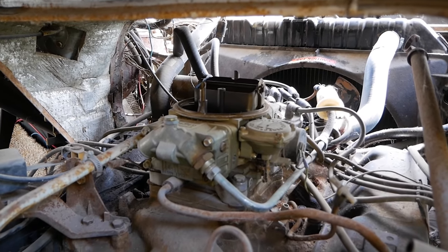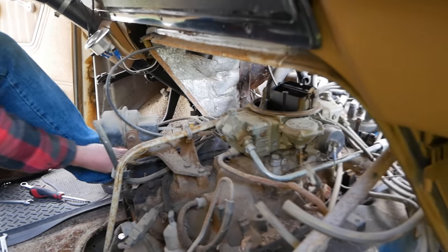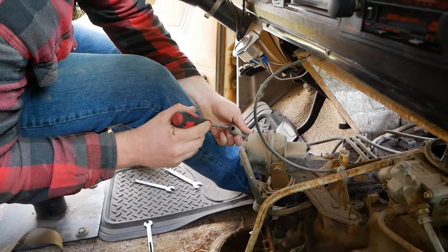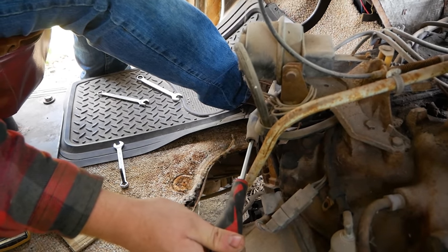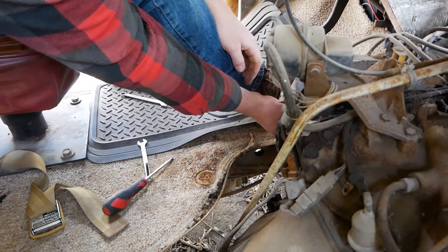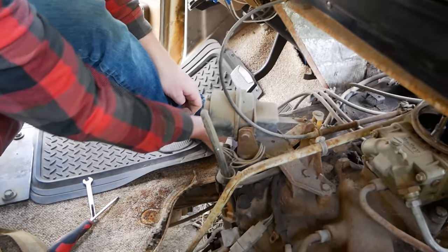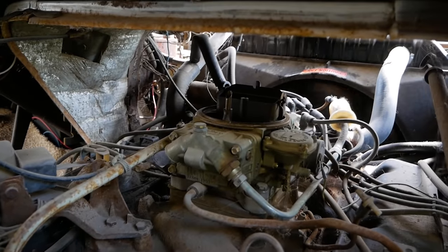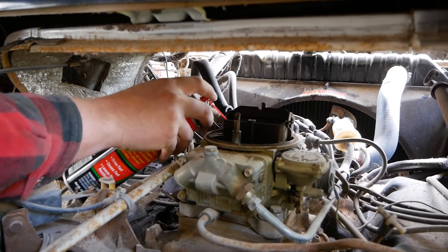I'm going to go and say we are missing spark. Let me just check quick from the driver's seat if we have spark. Find something not too rusty. We got spark. It just needs more fuel. I mean, that's a lot of motor we're trying to crank. All right, a little more brake clean. Let's try it again. More fuel. Damn, does she want brake clean?